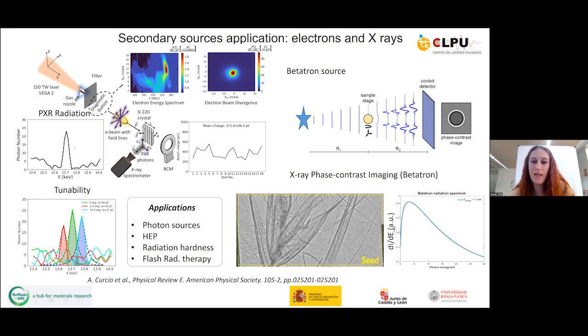This peak can be slightly tuned by tiny rotations, in which you can see the frequency shift, so that the energy emission can be tuned. Here there is an example of the Betatron radiation that I explained before, due to the oscillations of the electrons in the wakefield acceleration. So this Betatron source can be considered spatially coherent due to its small size, and it's suitable to make phase contrast images, as you can see here, which is an example of an image of a seed.